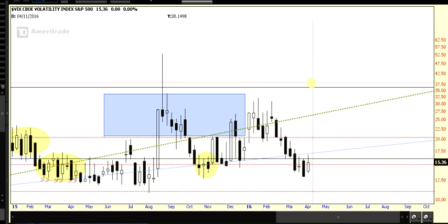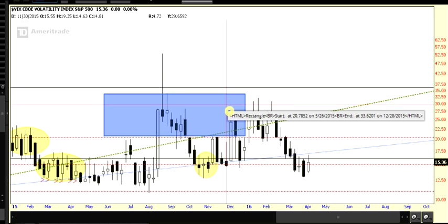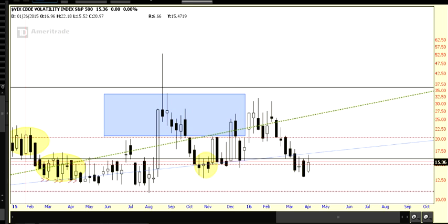So we're in an area where we would expect the market to either pause or roll over and go down. But I do want to make that statement in terms of probability, not in terms of opinion.